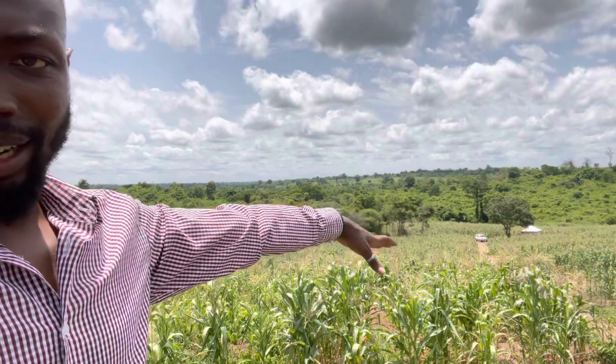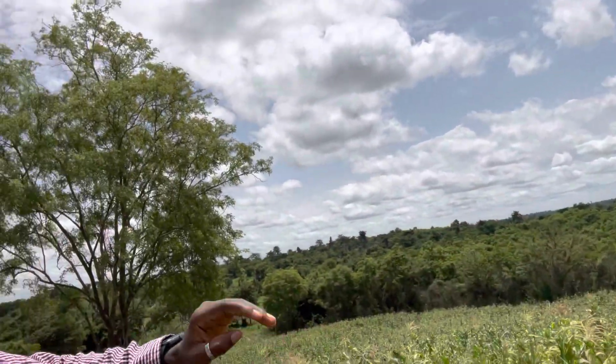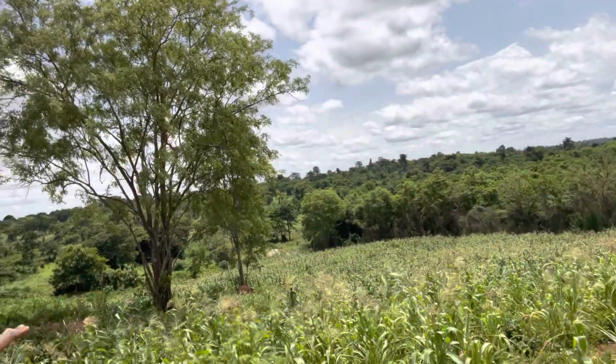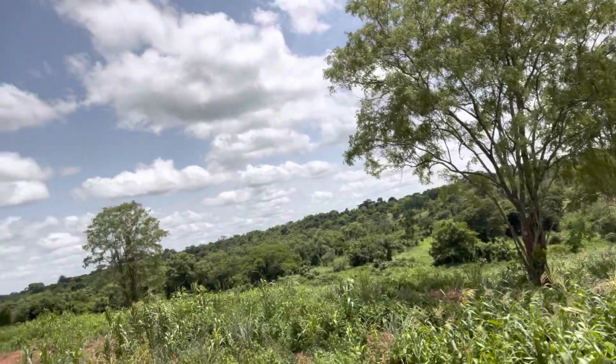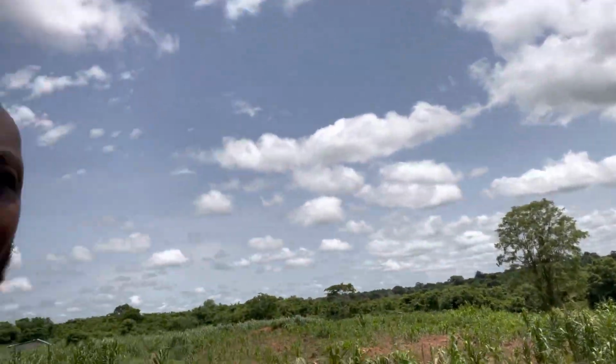So there we go. This is to my left. It goes all the way down there, and then this is forward, and if you look at my left, it goes all the way down there as well. And then there's a hill, but then you descend down, and on that side I've actually started planting only brachiaria grass.